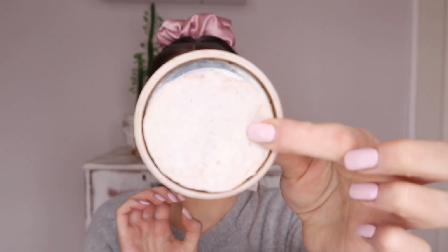I'm going to move on to eyes. The first product that I'll be using to do my brows is soap. I basically just took some soap and pressed it into this old container that I had over here. You should have soap in your house, so this product should be completely free.